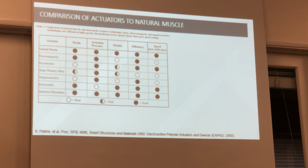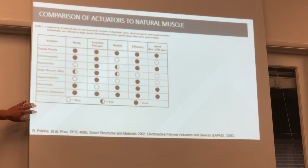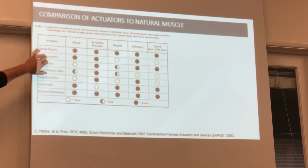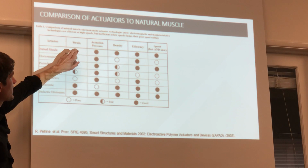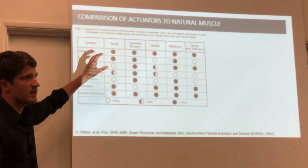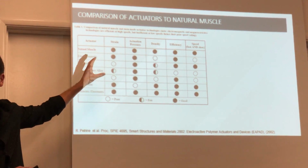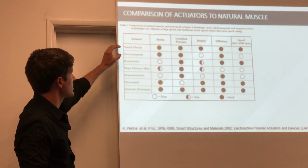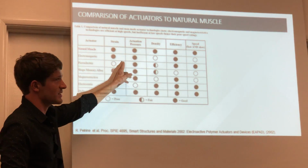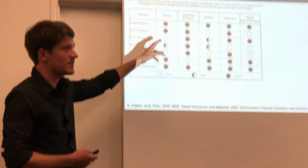So if we want to make an actuator that performs a lot like natural muscles, one way of looking at it qualitatively is through these different metrics, and it's a little bit fuzzy on this screen, but I'll read them out to you. This first column is different types of actuators. Then we have strain, actuation pressure, density, efficiency, and speed. A black circle means that it's good, a white circle means that it's bad. Okay? So the top row is natural muscle, and we say that it's good in all these different categories.